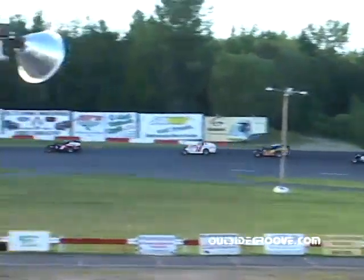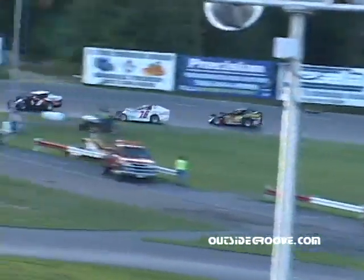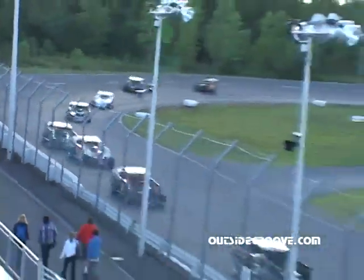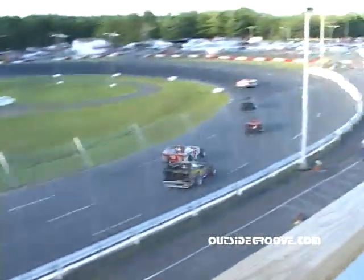Mike Wells in the 76 running in fourth, and here comes the defending track champion and point leader. Todd Stone is running in the fifth spot, sizing up the 76, looking to make a move off of turn number four. Roger Labrèche running in the sixth position. That is the final transfer spot for handicap.